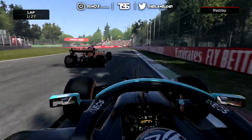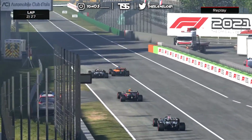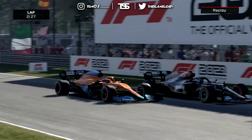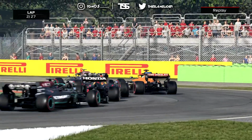We have a McLaren leading the race, and I know that it's not the first time that we see McLaren leading the race. They have 2 wins so far this season. This is lap 2. This is what happened. Bottas, round the outside he goes, switching to the inside.